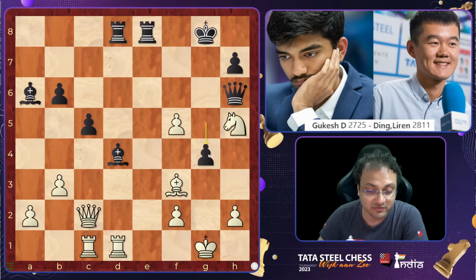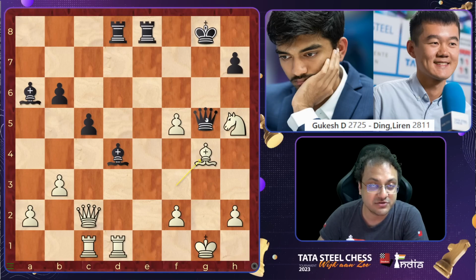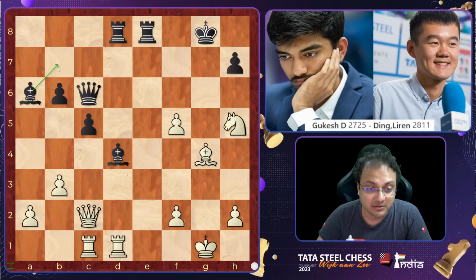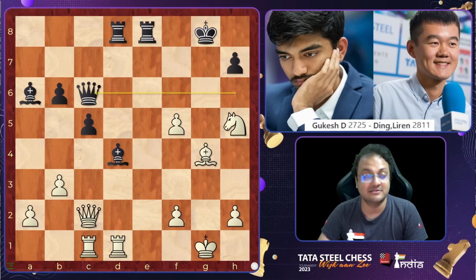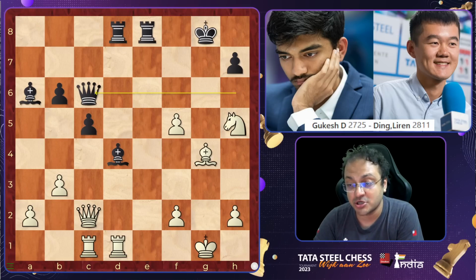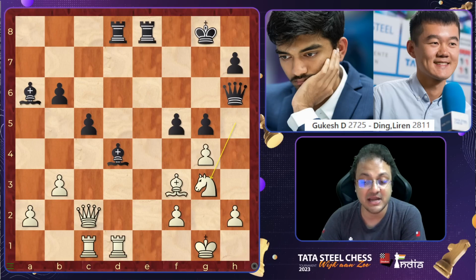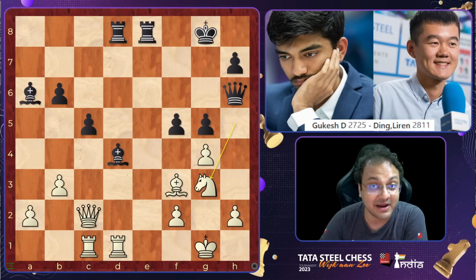Again, very nice move. Take here, otherwise you lose the knight. And while you can play queen g5, which is powerful, queen c6 is just game over because of bishop b7, and that is finished. So Gukesh finds a good move here. He plays knight g3 and he is a big fighter.